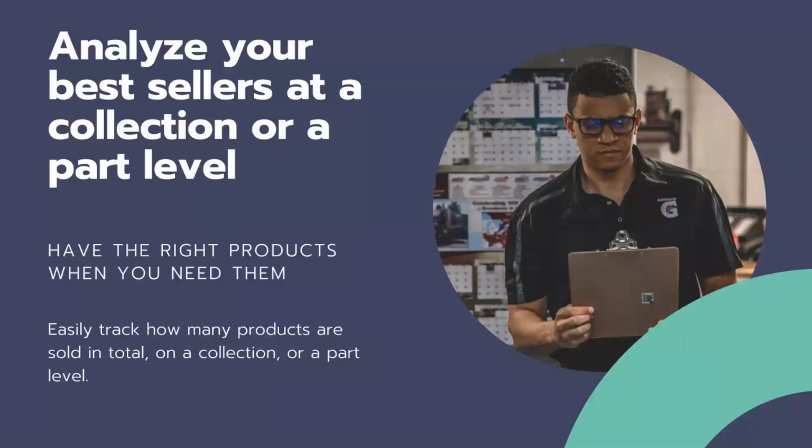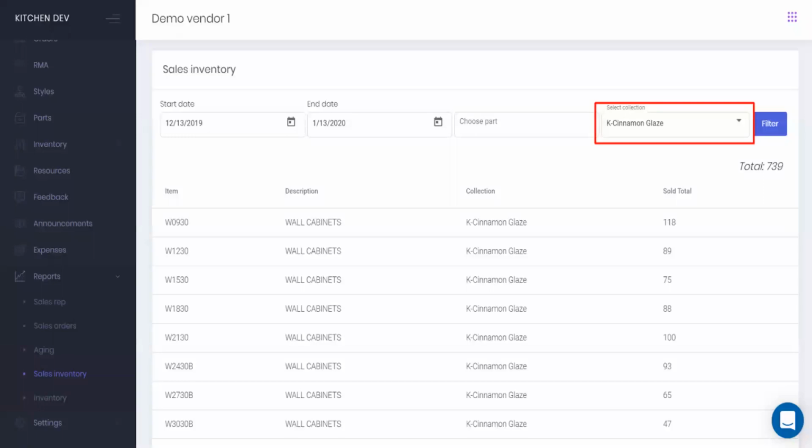All right, and how to analyze your bestsellers at a collection or part level. In contrast with the previous example, now you want to see what parts you sell best, so maybe you can even promote more or see the trends and analysis. So you can come into the sales inventory report, select a collection or leave it empty, and you see some numbers within a given time frame, how many of those parts were sold.